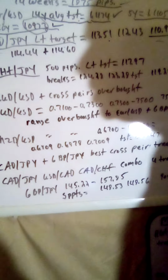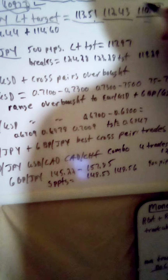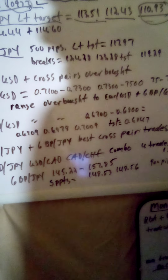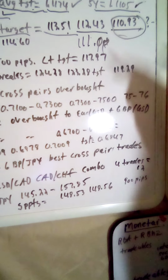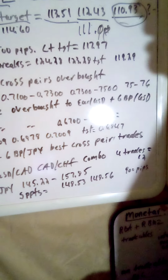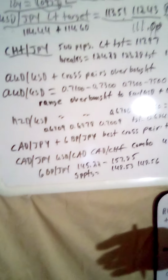USDJPY, your long-term target. Here's your long-term target. 1351, 1243. Eventually, the longest term target is at 1093. I have a question mark. I don't like this target because you have an average in here. You've got a 111 average, 111 something something. But something in the vicinity of 1093 is the longest term target. For right now, Euro JPY opens up, 114 something or other.